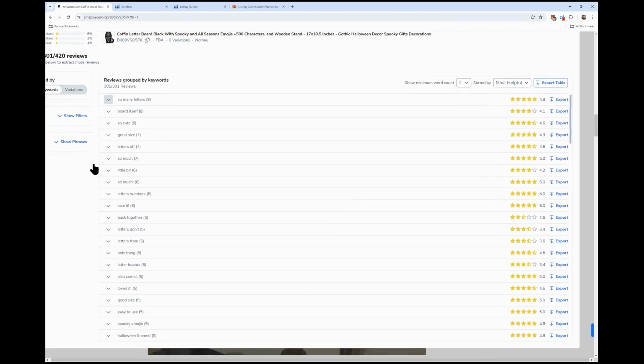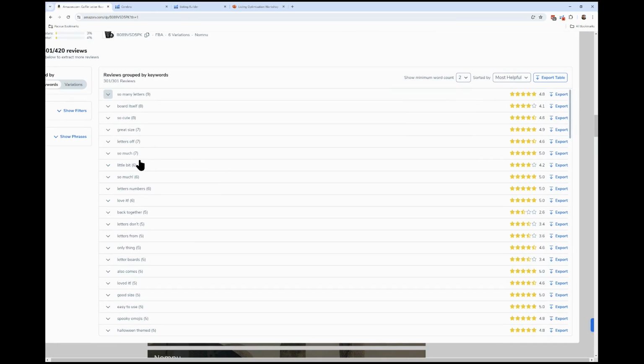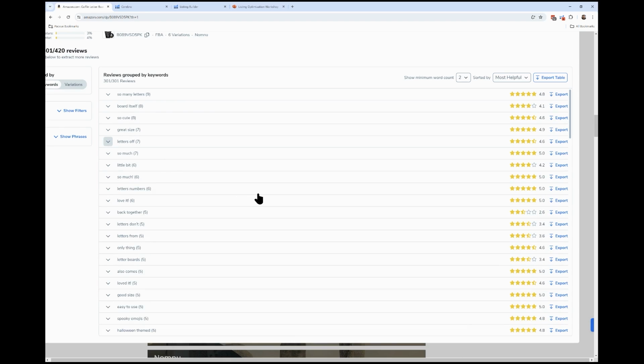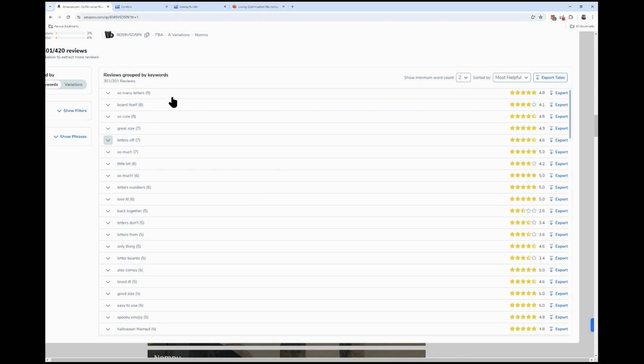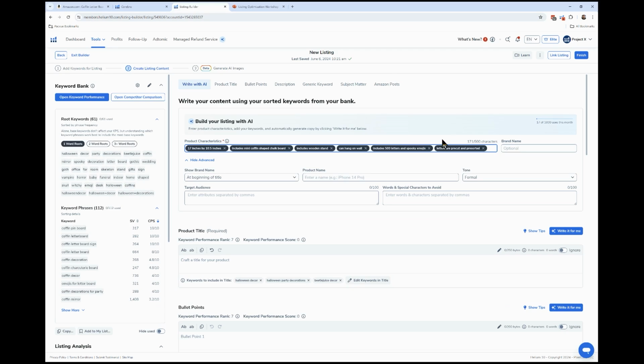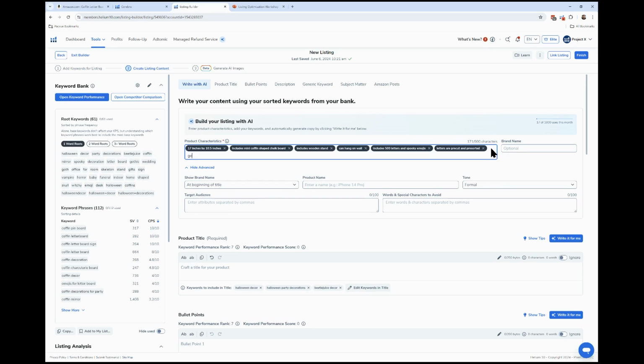But now I want to see what else people are complaining about. Letters off. What is that? All right. I recommend you use a sharp scissor to cut the letters off. This person says it's pretty easy to pull the letters off, but a lot of people are concerned about having to pull the letters off or cut the letters off. That's why I made sure to call out in my listing that, hey, our letters are pre-cut and pre-sorted. All right. I'm going to go ahead and analyze these and get even more points that I can put in my listing. All right. Let's say here, good for parties and weddings.